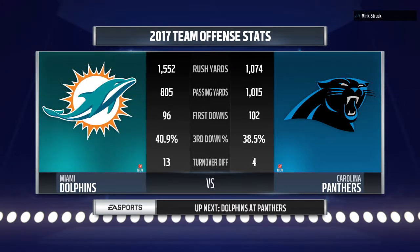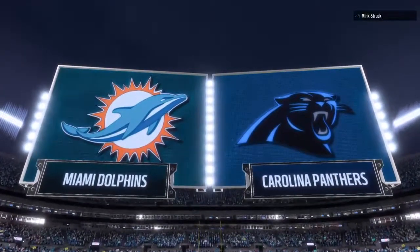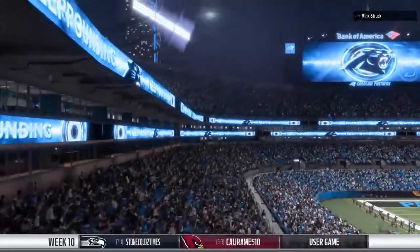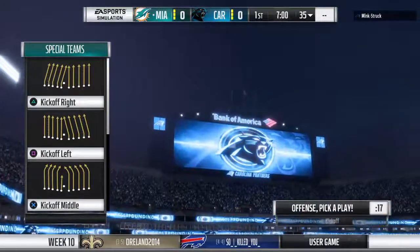Everybody, I'm Larry Ridley. Welcome to the NFL on EA Sports. Today's matchup features one team who wants to ground and pound. The Panthers are top 10 in rushing yards, going up against the Dolphins' front seven that will need to be up to the test. EA Sports coverage of the NFL takes us to the Carolinas and Bank of America Stadium.